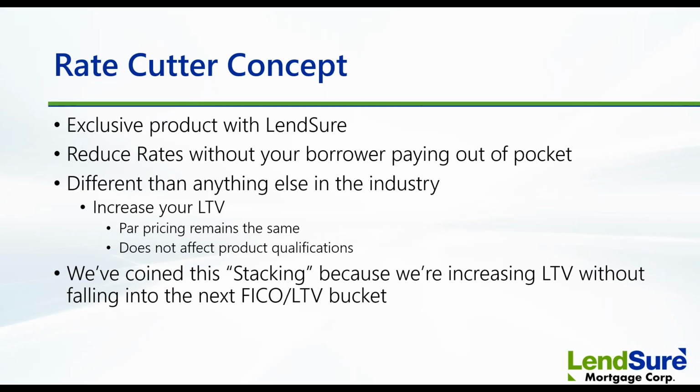So essentially, this is an exclusive product, not only with LendSure, but to the industry. It has our ability to offer this product with our alignment with our investor. And with that agreement, it gives us the ability to charge discount points to a borrower that is not an out-of-pocket expense and that is stacked on top of the original loan. So that's the concept. What this does is it increases your LTV, par pricing remains the same, and it does not affect the product qualifications.